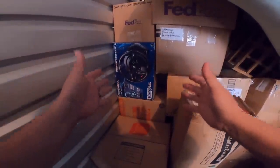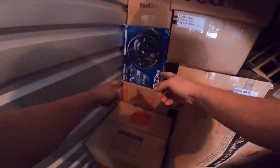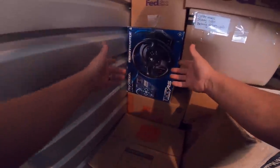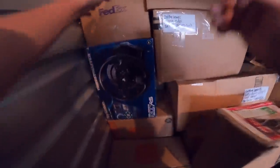This continues being good, right? Look at it. I just pulled that out, and right behind it, check that out. You couldn't see this. This is the box, Thrustmaster, PlayStation, PS4 and PS3. I assume it probably works with the PS5 as well.